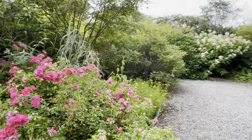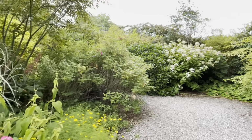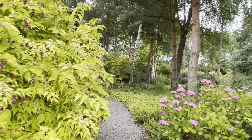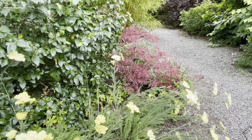Some roses, which are just going over a little bit. Big buddleia behind. This Himalayan honeysuckle, can't remember the Latin name. And we really like this Achillea, it's a lovely colour. Looks so great with that Acer, doesn't it?